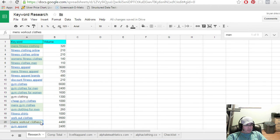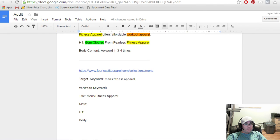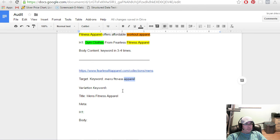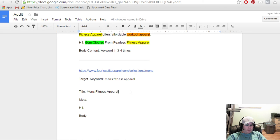I think we're going to go with... We already have apparel here. It's a gym apparel. If we do... Alright, we're just going to do this for an example. I don't like it, but a lot of times you don't have to use a variation keyword either. I was just trying to get creative and get too into it. Sometimes you don't want to overthink. So you could even say scratch this variation keyword for now. Men's fitness apparel from Fearless.